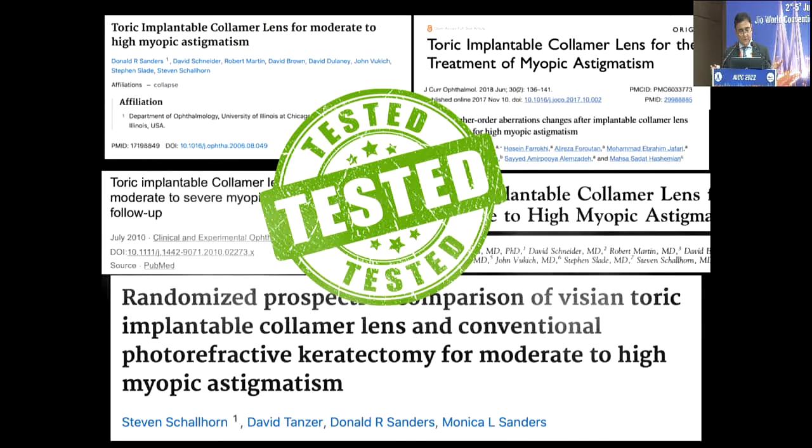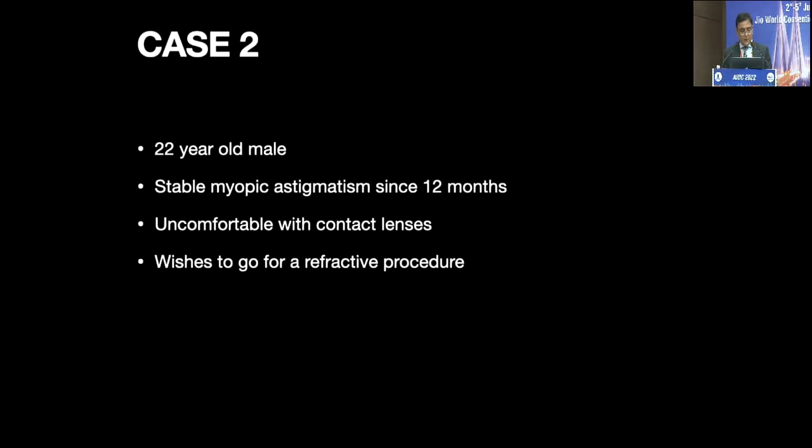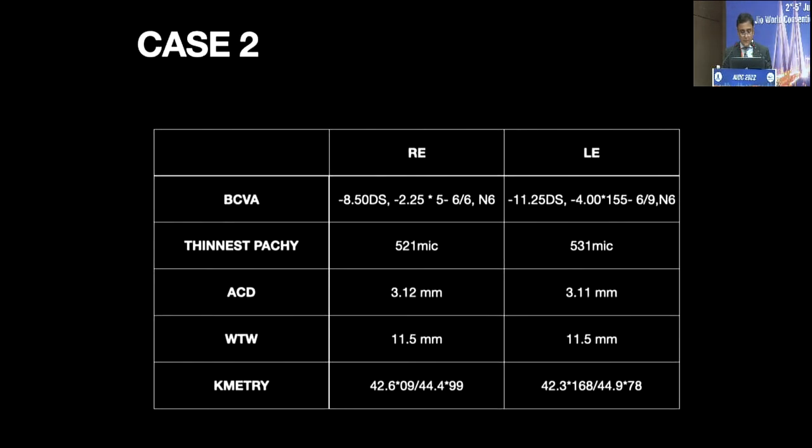There are enough presentations over the number of years. It's quite time tested. So it's not anything new that we are doing, and it's quite proven. So this is again a 22-year-old with stable myopic astigmatism, almost at 12 months, uncomfortable with contact lenses and wishes to have a correction. So 8.5 and 2.25 and a 521 thickness definitely is not going to be eligible for any other refractive procedure. And the white to white and keratometry was done.